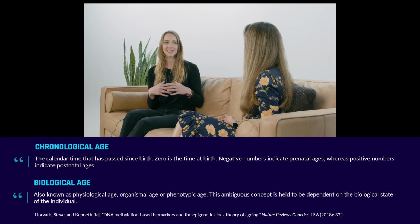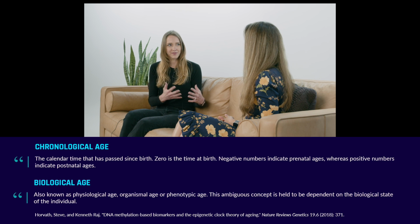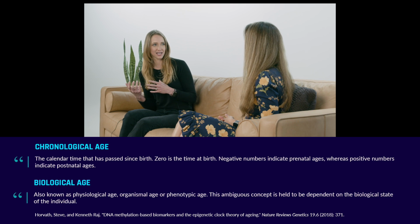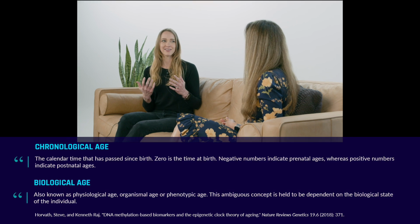I think most people in the public think of aging in terms of just chronological time, so whatever age your driver's license says or your passport, but really what we care about is this thing that we would call biological aging, or even phenotypic or functional aging, and that is all the changes that your body undergoes as a function of this time usually. So aging in our society has a kind of negative connotation, but it's not the years you've been alive that's actually the problem. It's kind of how your body has changed over that time.